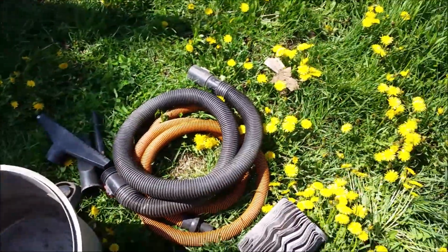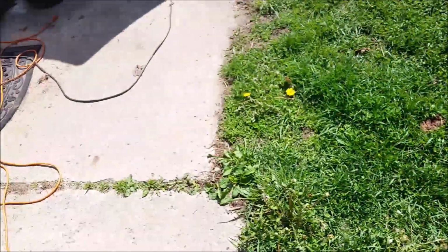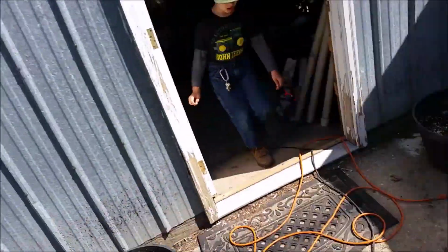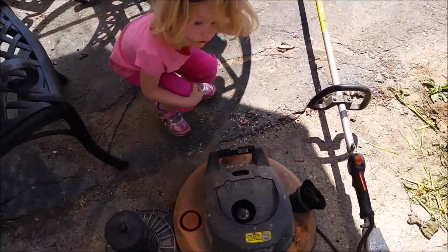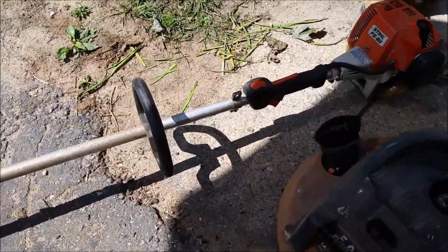So I started laying everything out in the grass because the filter was taken off too, and a little mouse went scurrying off into my shop. I always know that there's mice in here. You can hear them. Look what we found. I started shaking the heck out of this thing, and sunflower seeds were popping out.